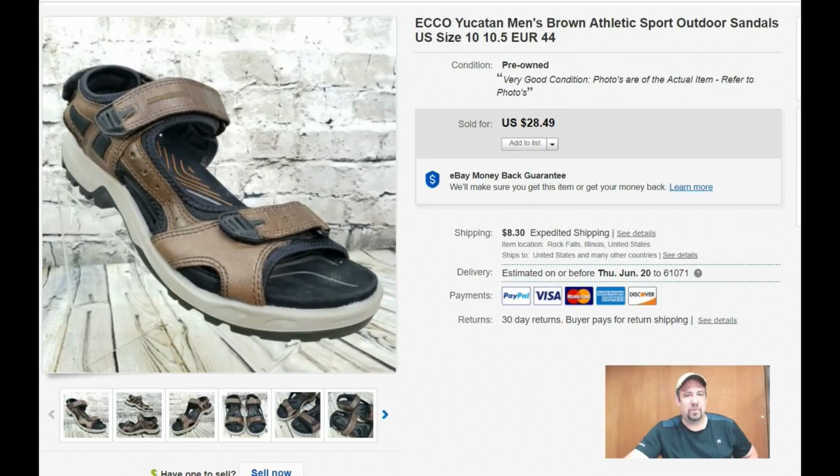I just picked these up about a week ago. They sold the day or next day after listing them. These are just a pair of men's Echo Yucatan sandals, and these sold for $28.49. I think I was into these for a couple bucks.